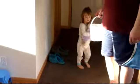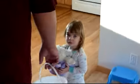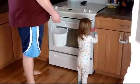Let's go hunting for some Easter eggs. Any more? Let's go in the kitchen, maybe. Do you see any in the kitchen? Look around. Do you see any eggs? Do you see any? Oh. Oh. A pink one. Yeah, let's put it in here.